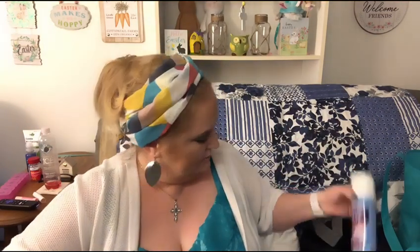Well, I'm not saying we're not going to run into any more food items, but I doubt it. There's no more in here. So I grabbed one of these. It's by Home Bright, the disinfectant spray, and it's the linen scent. And we always get these for the bathroom. And then, you know, I use it on doorknobs and that sort of thing. 6 ounces.